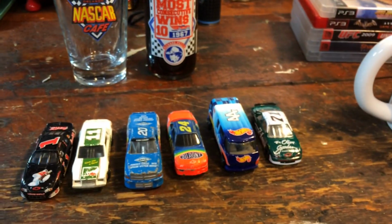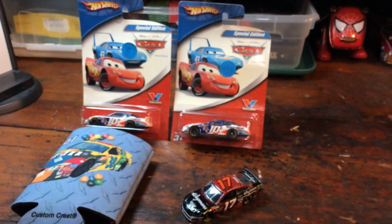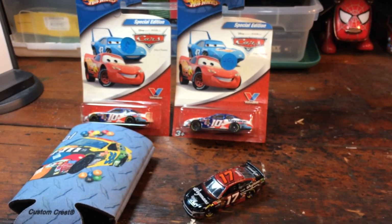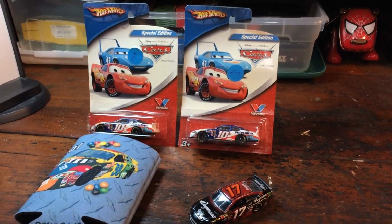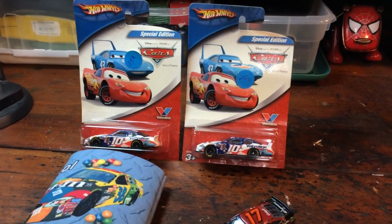I've been hitting a few flea markets here and there and a few garage sales, and I just wanted to wait till I had enough stuff to actually show you, because the majority of all this stuff I'm about to share with you was picked up here and there, and there was really not enough on the table here to share, but we'll get started right over here.